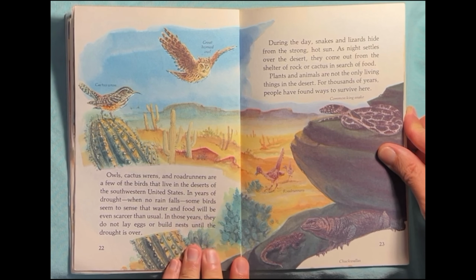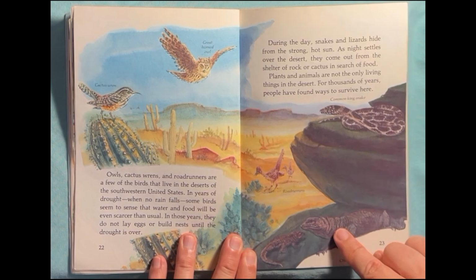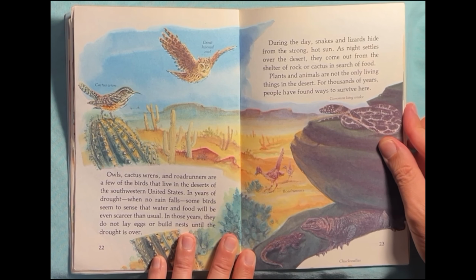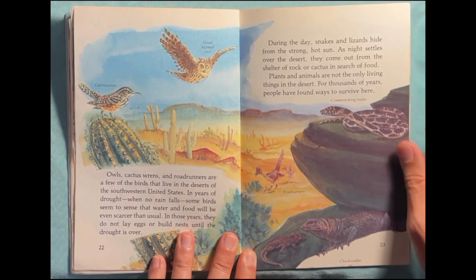Oh, aren't they smart? During the day, snakes and lizards hide from the strong, hot sun. As night settles over the desert, they come out from the shelter of rock or cactus in search of food. Plants and animals are not the only living things in the desert. For thousands of years, people have found ways to survive here too.